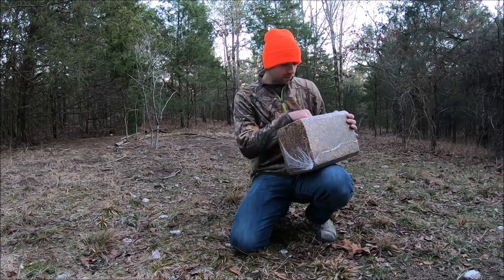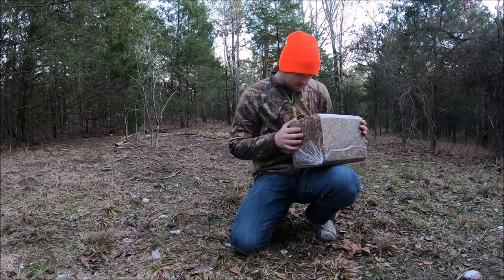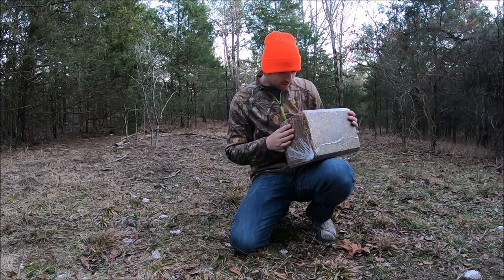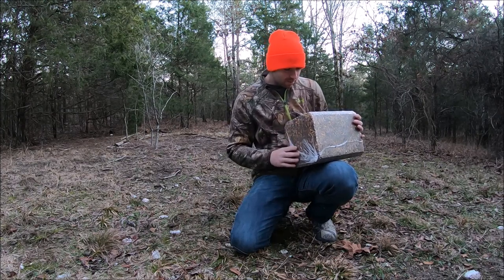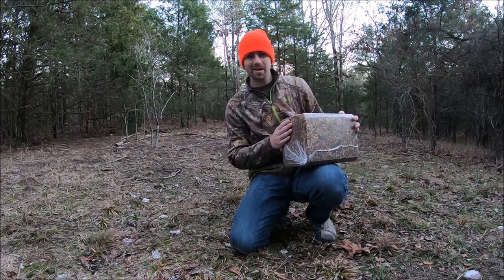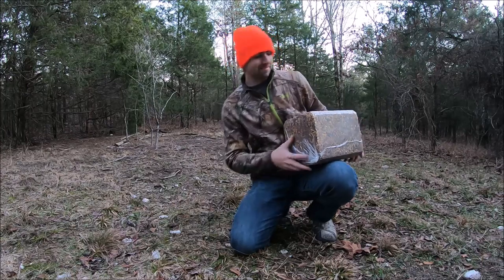It says it is infused with molasses for long-range aroma and sweeter taste. It's got molasses products, roasted peanuts, sunflower seeds, soybean meal, roasted soybeans, corn, all that good stuff in it. Pretty excited about this block. Let's put it out and see what we get on game cam. Here we go. Yeah, got the Browning trail camera, gonna set it up right there.